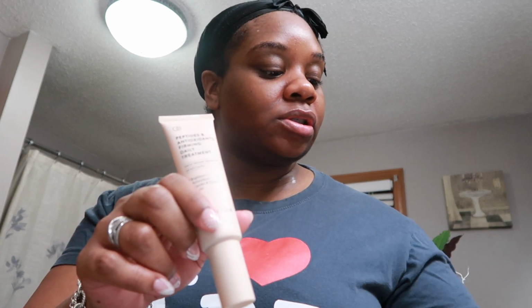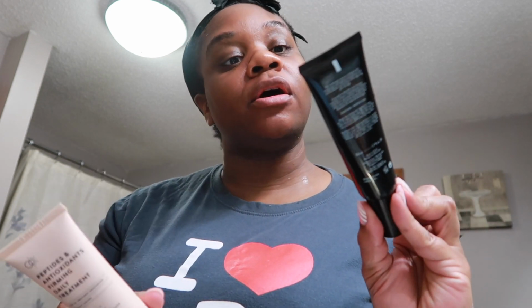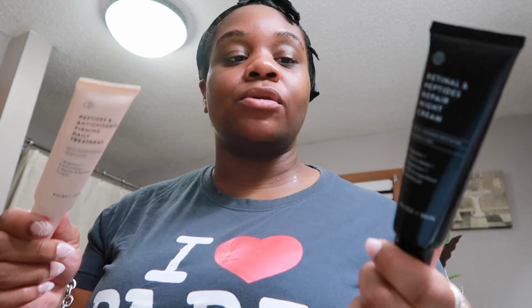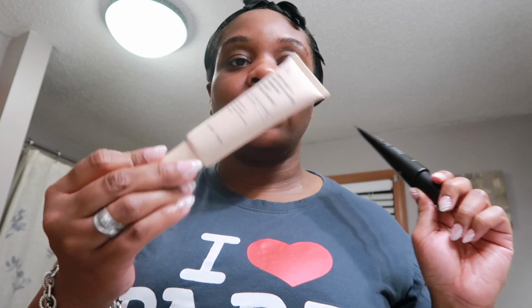I usually use this at night, my retinol and peptides repair night cream. I've used some other products. They're pricey for me, and there's not a lot of product. They were having a Mother's Day sale, where you buy one and get one totally free. So I ran out of this, and I think it was either new or top rated. So I was like, let me try it for the daytime, because I really like it when I use it at night.